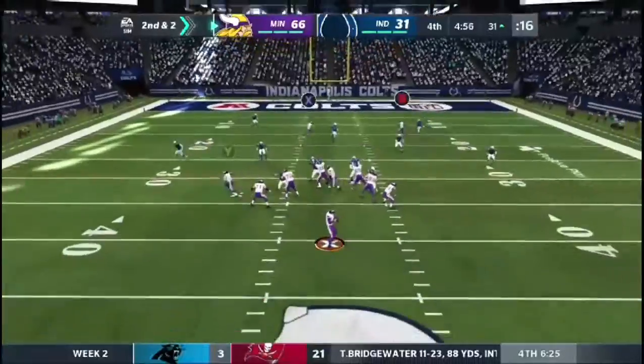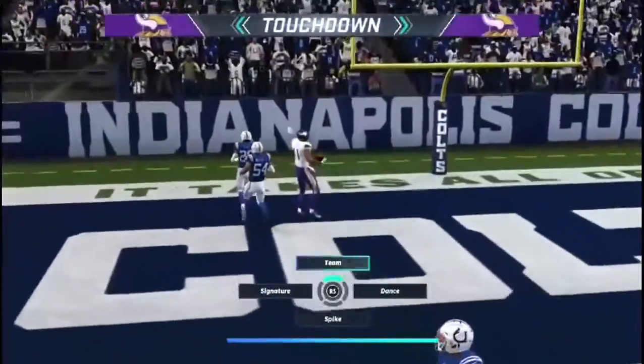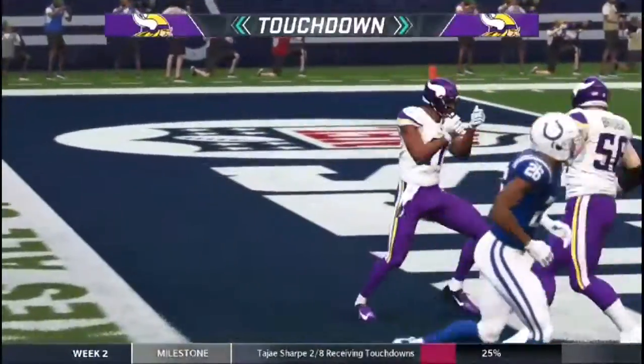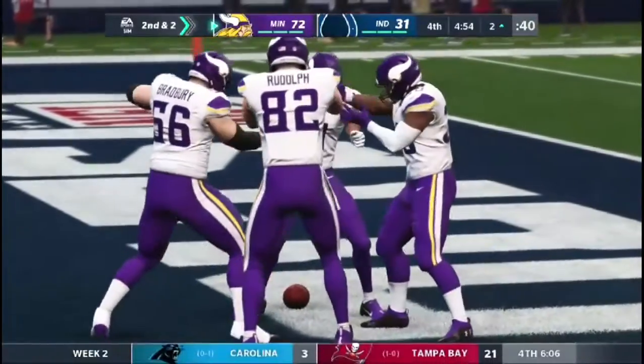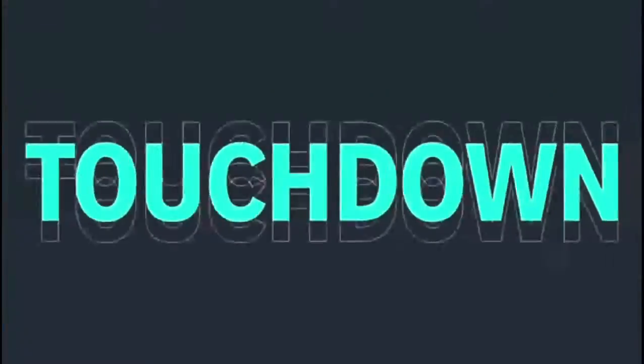Now they'll switch it up here and look to throw. He's going to fire one deep over the middle. He's got his man. It's taken in for a Viking touchdown. Tajay Sharp with 2 touchdowns on the season, both in this game. And this offense continues to pour it on.